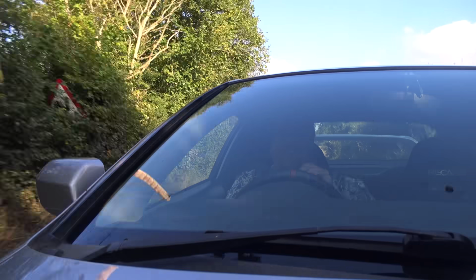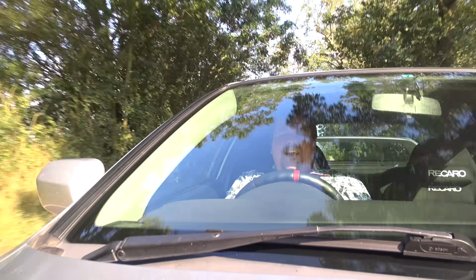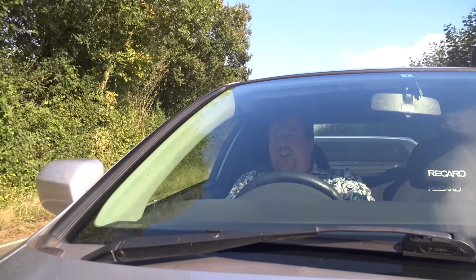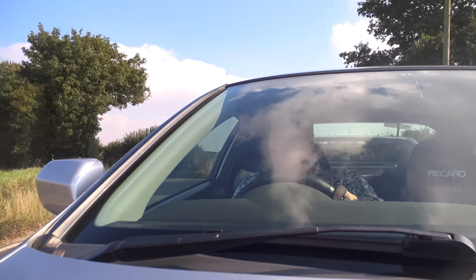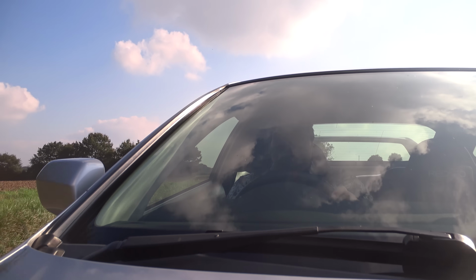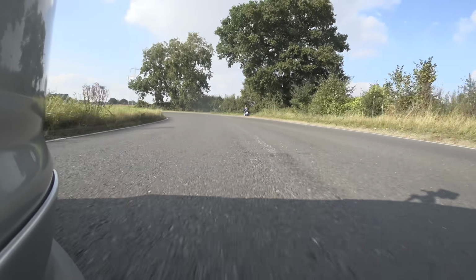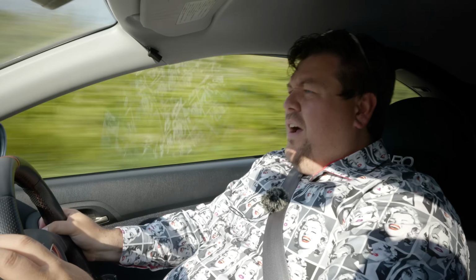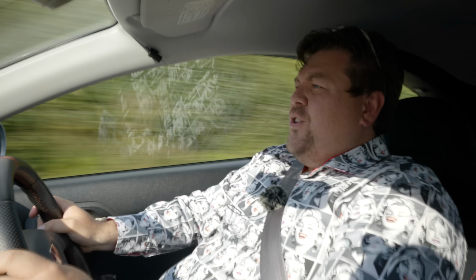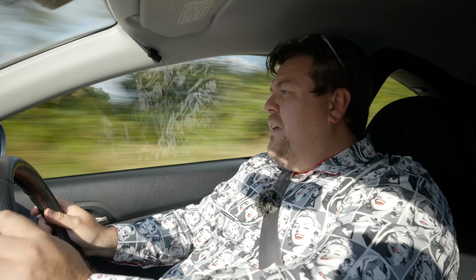VTEC kicks in as well, and at the moment it does, it drags you one way or the other. Dramatic to some, slightly terrifying to others, I'm sure. I've never known a car on test screech as much as this one. You poor devil, what are you doing? It's wild and it's quick, but I'm not particularly in tune with the way that it handles.